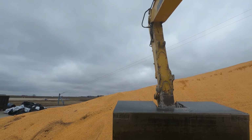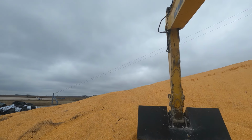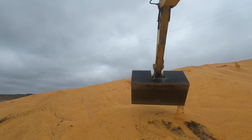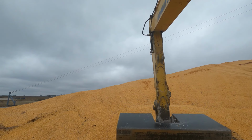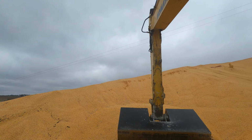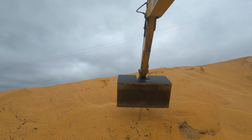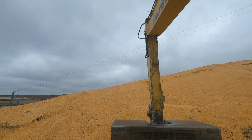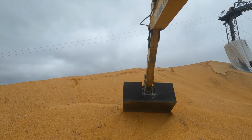Been waiting for that since I ordered it, because since I switched to strip till, I needed more down pressure on my planter row units, and the reason I traded mainly was because of the hydraulic downforce. I don't know if you're wondering what I'm doing. I'm cleaning off an aeration tube here. You can't quite see it. And I can't hold the camera because it takes two hands to run the excavator.